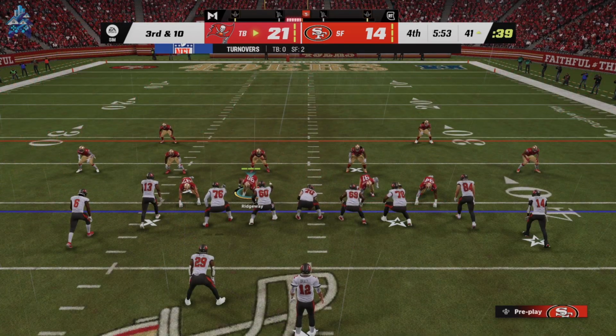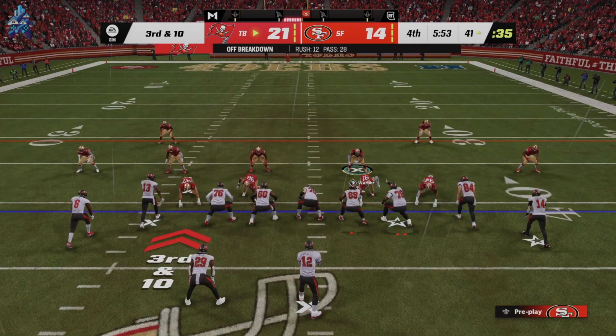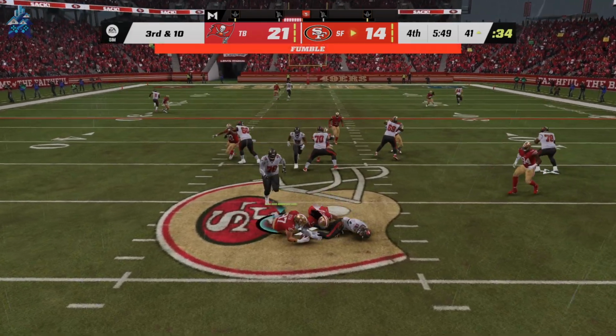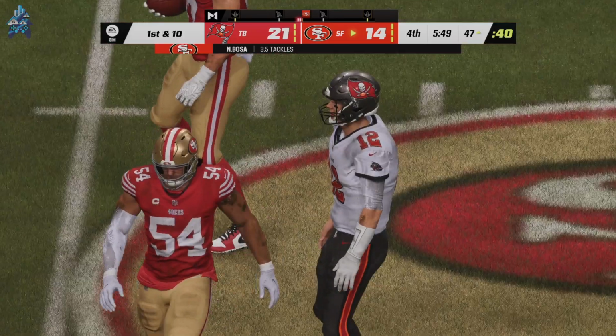This defense in need of a big stop in a tight game in the 4th quarter. Let's see if they can get that stop they need. Brady now to throw. Oh, no, he lost the football. And this is going to be 49er football.